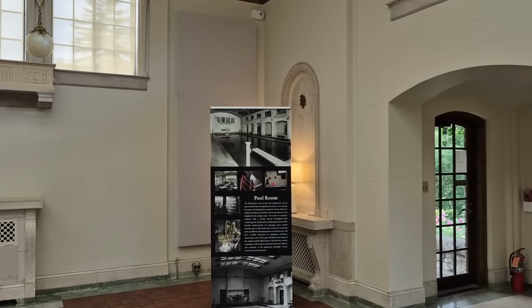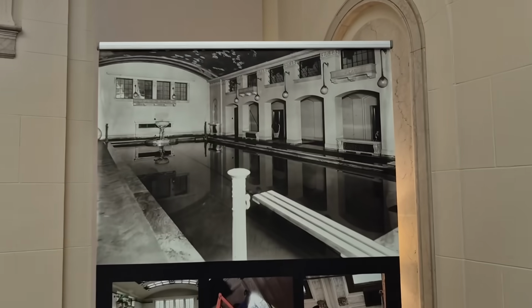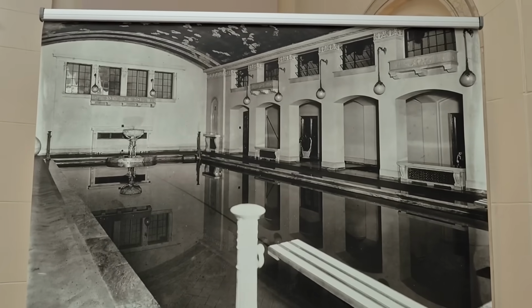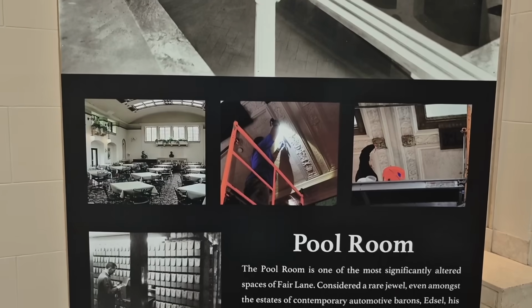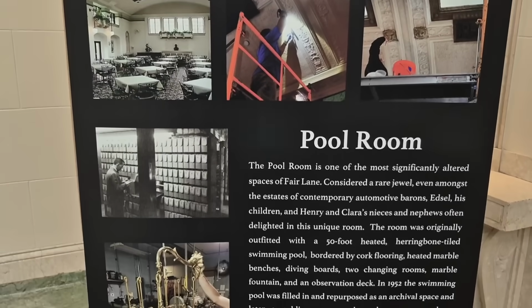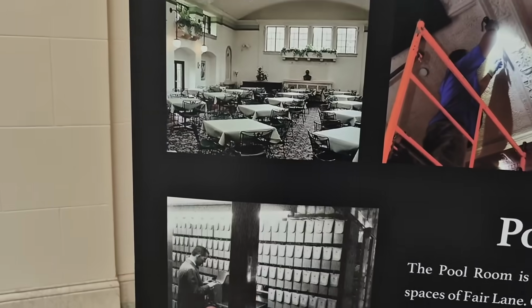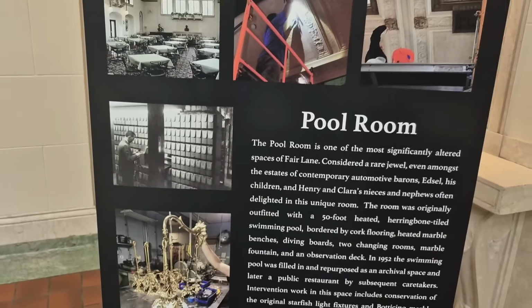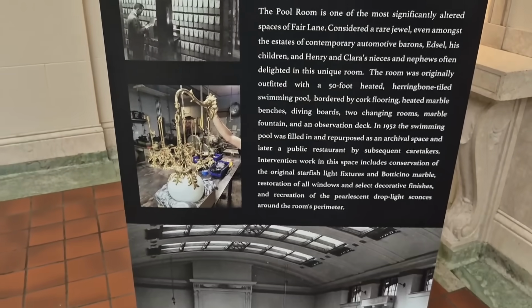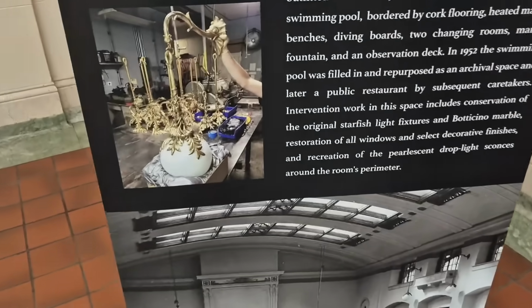Here's when it still had a pool and a diving board. An indoor pool in 1915. And this is in the 50s when they had files for Ford Motor Company after the pool was filled in. Look at these ladies sitting by the pool.